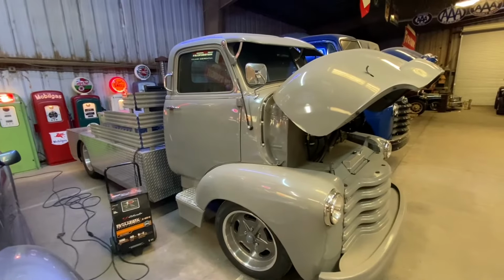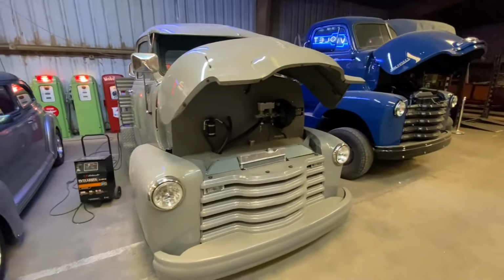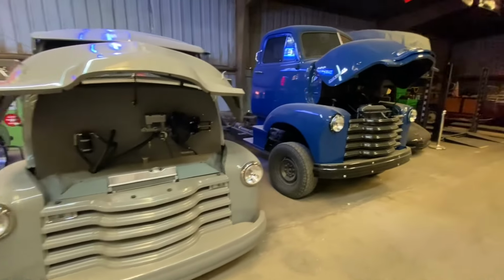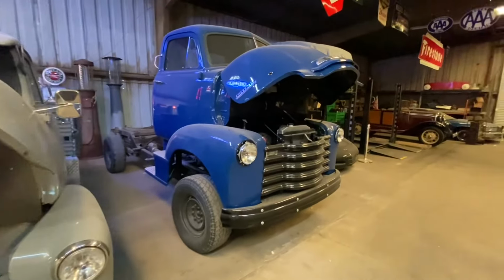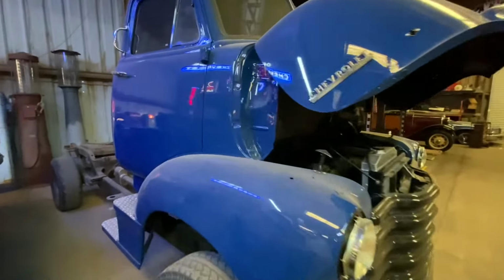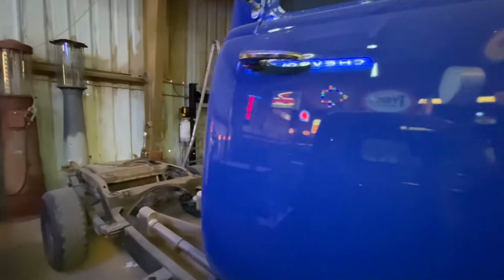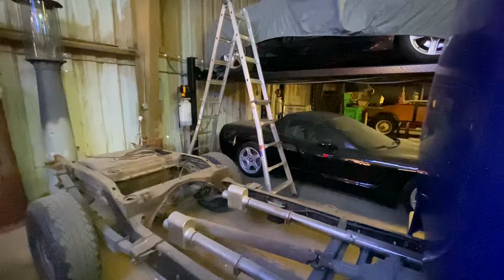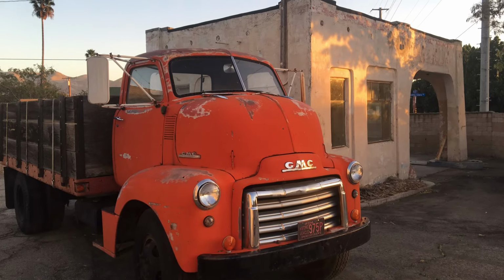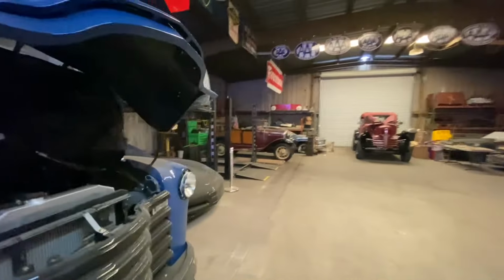For me, the highlight of this collection are these Chevy COE trucks. The first one here on the left is a 1950. And this blue one is a 52 Chevy COE. I don't know if any of you remember a while back, I did a video feature on my 1948 GMC COE. These are super amazing vehicles. And when you see them done like this and running, it's just incredible.